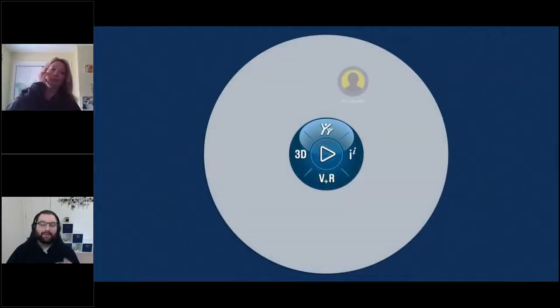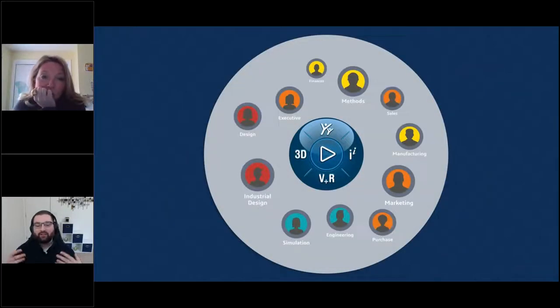So the way the platform is organized, we all have different roles in our companies, right? And these roles are what define what we do, what your jobs are, what your tasks are, and in fact, what applications you would have access to or need in order to do your day-to-day job. And the idea of the platform is to take all those different roles and give you one centralized location, one piece of information where you're collaborating and working together.